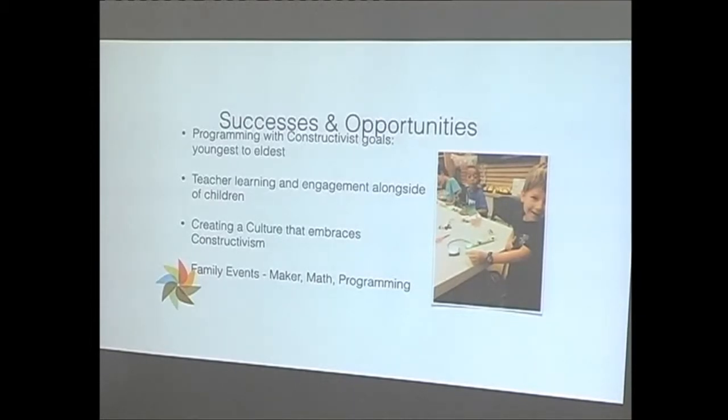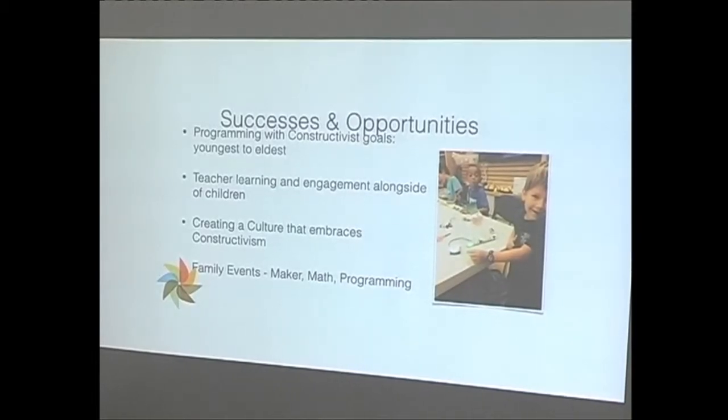Creating a culture that embraces constructivism. That's not so easy. There's so much focus on literacy, and we'll talk to you about the challenges in general, because it isn't all easy. But we work very hard to make sure that our teachers understand why we're doing this. Why is this a better way to learn? Why is this a better way to apply ourselves and all of our energy?